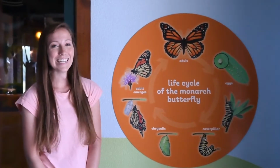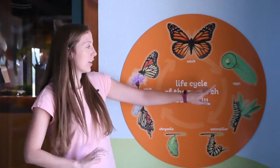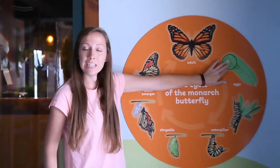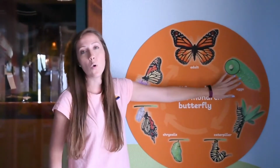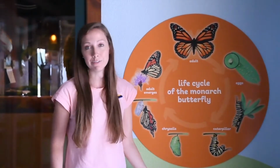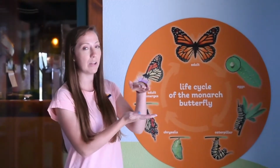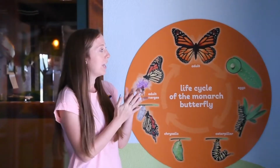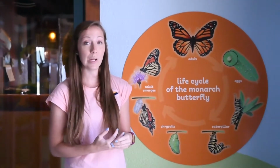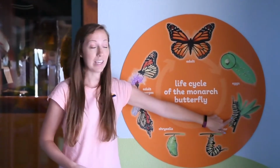All right, now we're going to take a look at the life cycle of the monarch butterfly. So they all start off their life as these tiny, tiny little eggs. And the really interesting thing is that monarch butterflies only lay their eggs on milkweed. So you won't ever find an egg on a different kind of plant. They'll only be on the milkweed plant. Usually you find them on the underside of the leaf. And so once the egg is laid, it's there for about 3 days before it hatches into a tiny little caterpillar. So that's the next stage in our life cycle as we have the caterpillar.